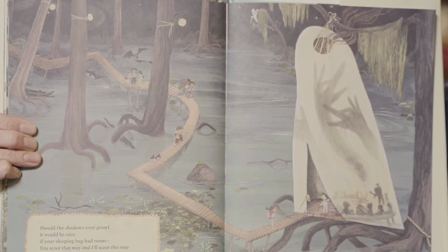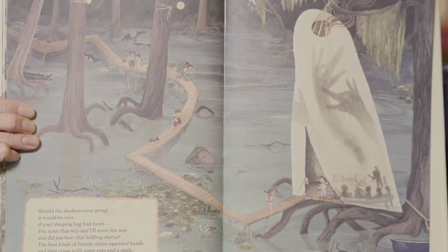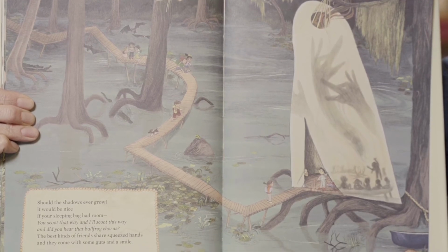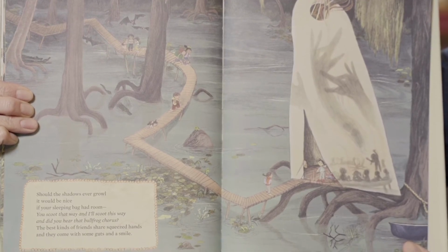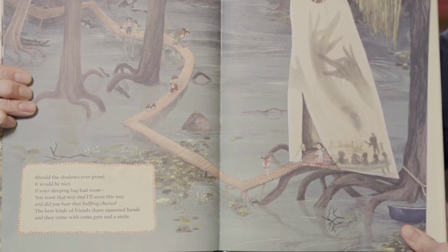Should the shadows ever growl, it would be nice if your sleeping bag had room. You can scoot that way and I'll scoot this way. And did you hear the bullfrog chorus? The best kinds of friends share squeezed hands, and they come with some grunts and a smile.